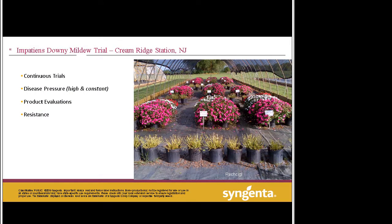Now, over the years, fungicide screening and IDM trials ramped up very quickly in 2011, and they continued with great intensity over the next 4 to 5 years across many parts of the country. This is a picture from the Cream Ridge Research Station in New Jersey showing one of the IR4 trials that was in progress in 2012. Many products were trialed over several years to evaluate their efficacy and consistency in performance. We learned a lot from these trials.